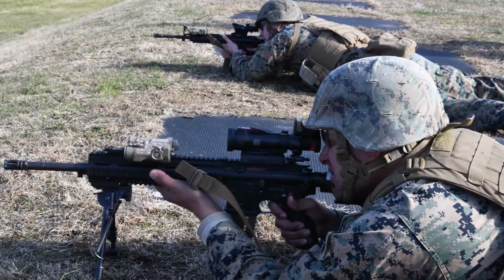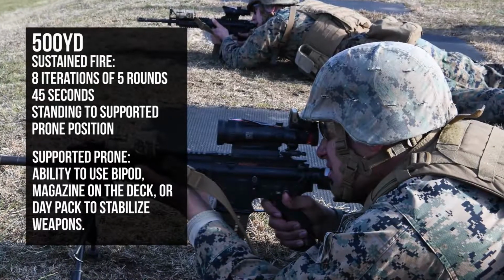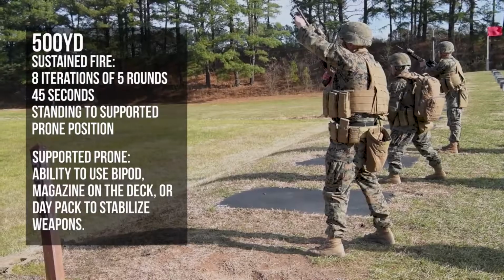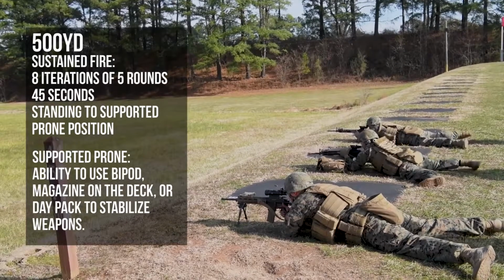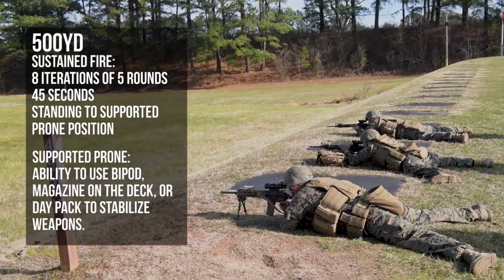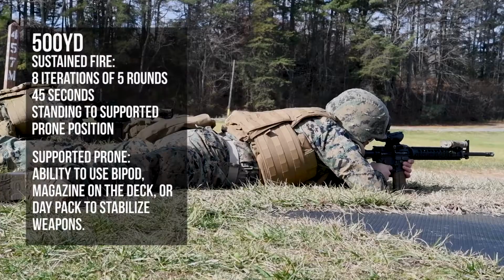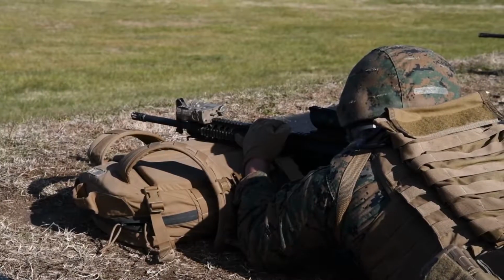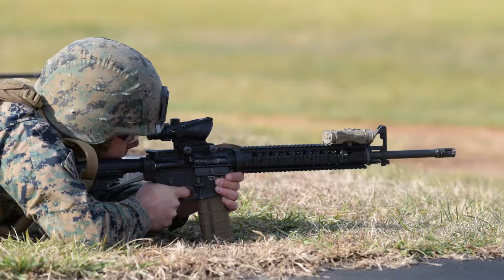They're going to start off at the 500-yard line. At the 500-yard line, there are going to be 8 iterations of 5 rounds. Each one of those iterations starts from the standing and goes into a supported prone. They have 45 seconds to engage 5 rounds from standing to prone. When you're talking about supported prone, the Marines are able to utilize bipods if it is on the weapon system. They're able to put their magazine on the deck, or if they have a backpack on their back, they can employ it as long as they're underneath the timeline.